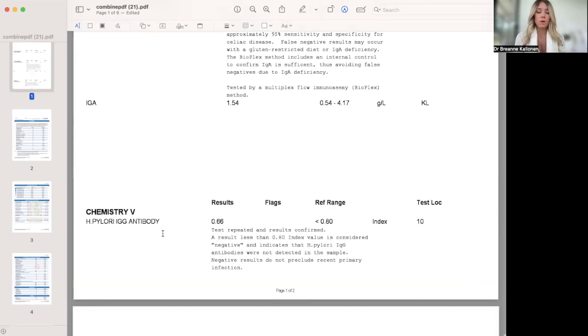And I have individuals who come to me on low FODMAP diets, and they've been doing a low FODMAP diet for months and months and months. And that nutrition strategy is really only designed for short-term use and not a long-term strategy.